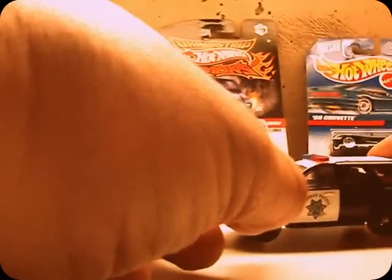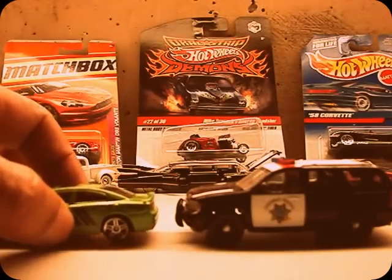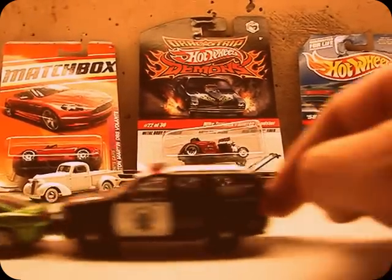Now, these things are a little bit larger than 1/64. Why do I say that? Well, that's supposed to be 1/64. Here is the 1/64 Dodge Charger. And that is a scary image right there, isn't it?